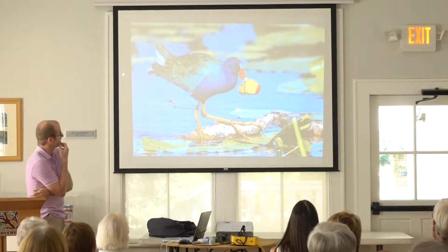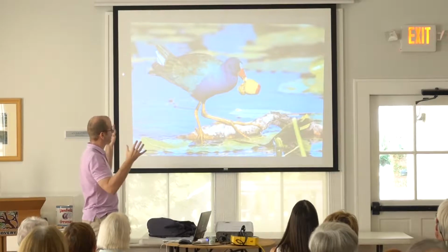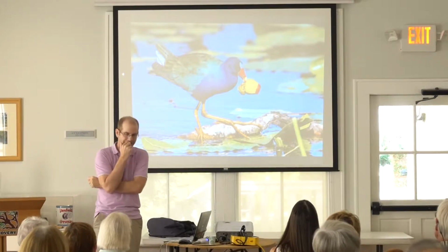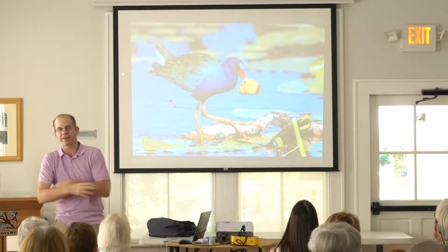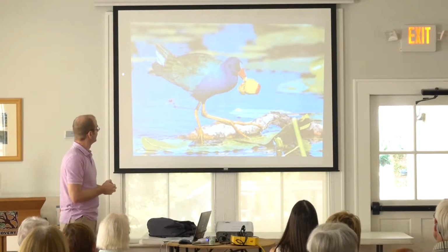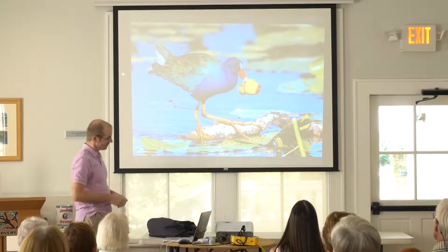Same thing here with this gallinule. I mean, obviously, we've got all these colors and shapes and things like that. But still it really gives you this feeling of pausing right when you pull this seed pod up out of the water.